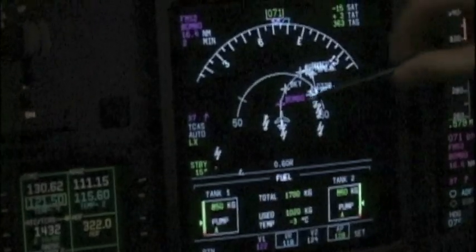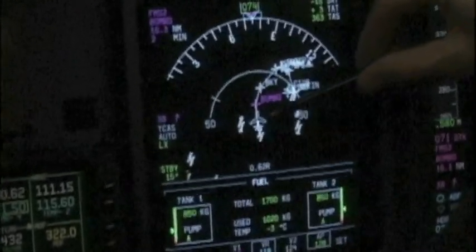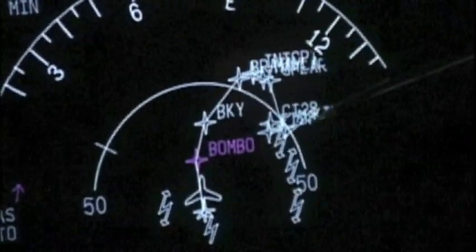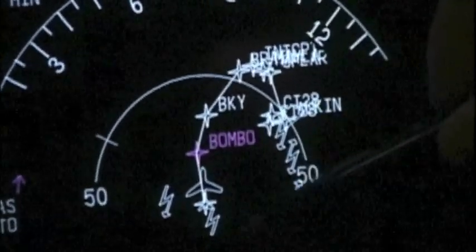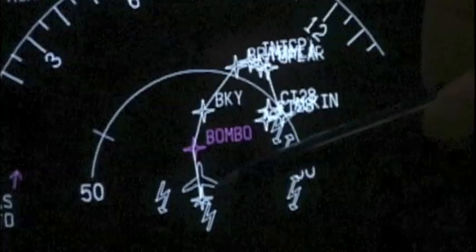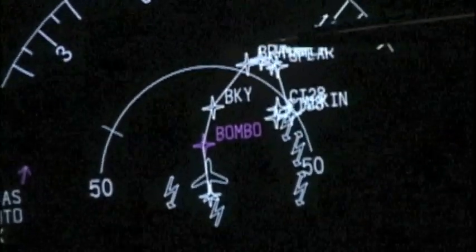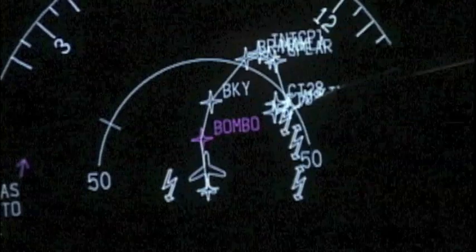This shows quite nicely the big kind of arcing turn that we get into London City. London City is just about here, and they take us, descend us as we proceed north of Heathrow and just put us in this great big circling arc around to runway 28 at London City. Here we are. Bright lights, big city.